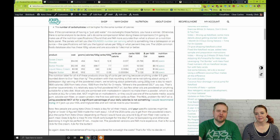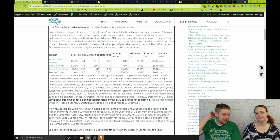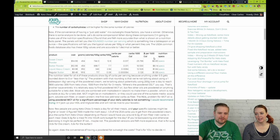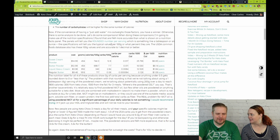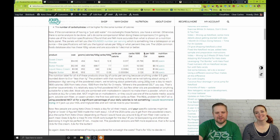Okay, then we've got liquid heavy cream, which I consider kind of high in carbs. 1,500 calories of it will give you 12 and a half. Then you get to actual butter, 0.126. So you're kind of not eating carbs at all. That's like nothing at all. If you were to go even further and use ghee or clarified butter, it would be essentially zero. Or anhydrous milk fat, which is only available in industrial quantities. But yes, AMF.